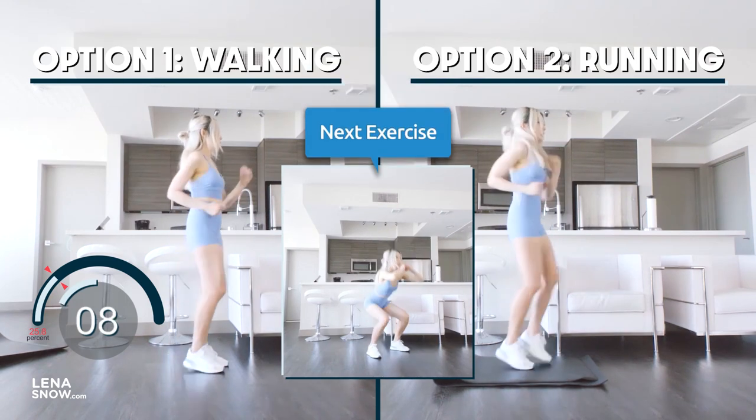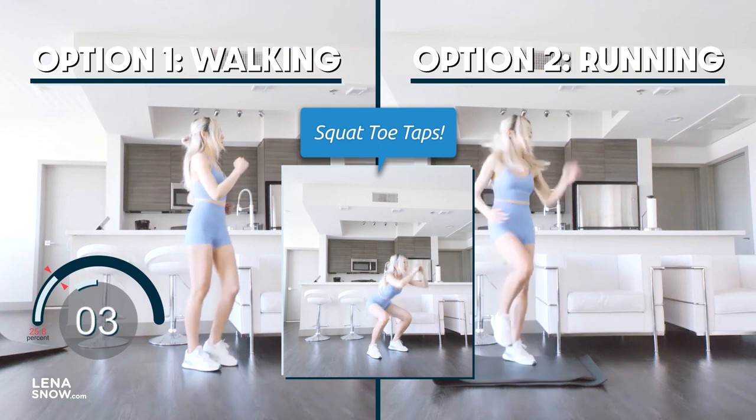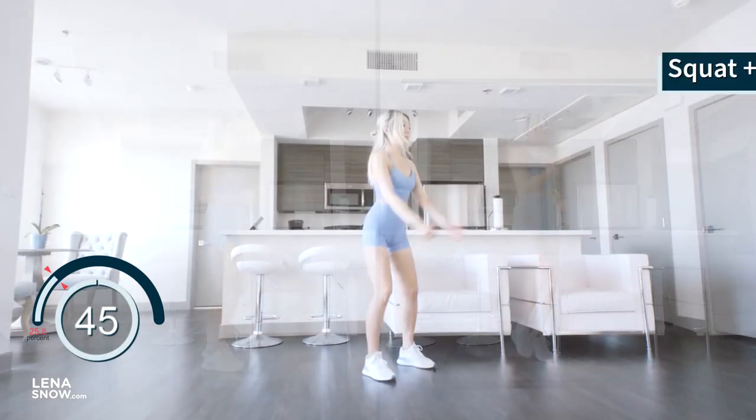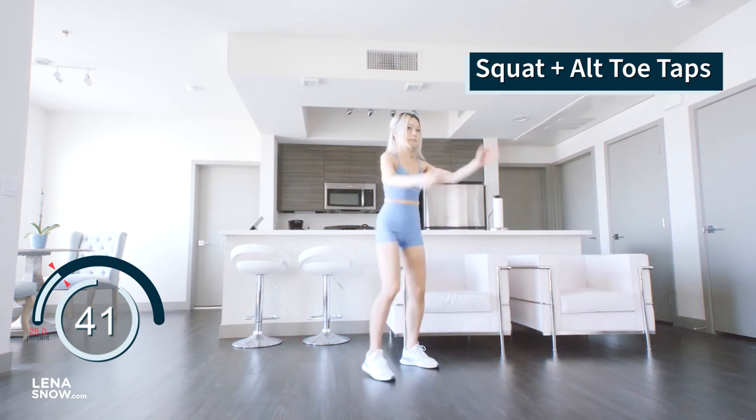In a few moments, we're doing squat toe taps. So sink into your squat. When you come up, bend your left leg towards the right and tap the foot with the right hand. Do another squat and then right leg comes up, left hand taps the right foot. Keep on alternating.